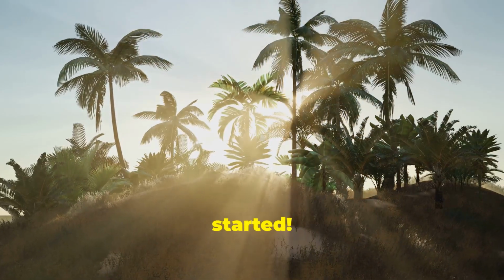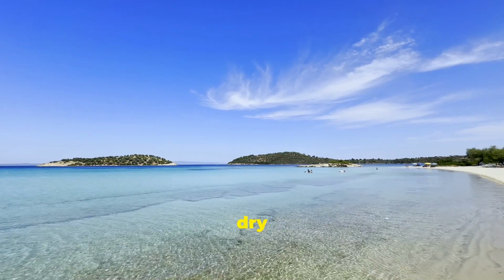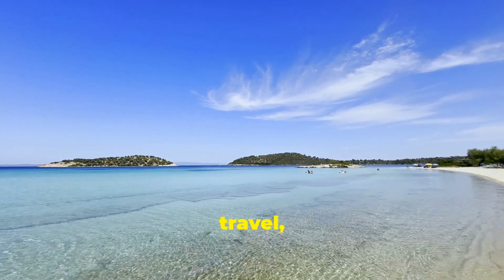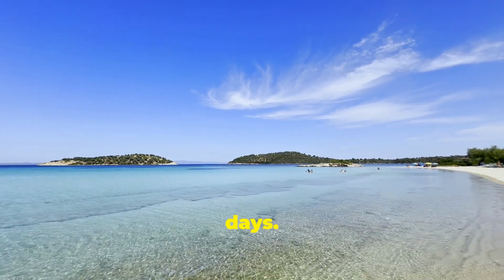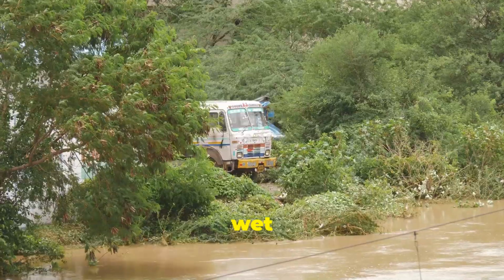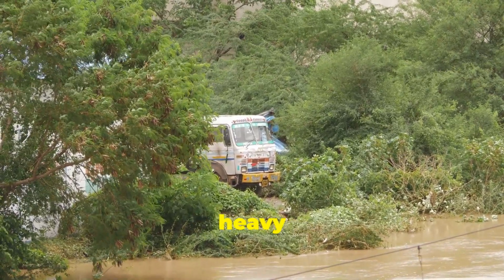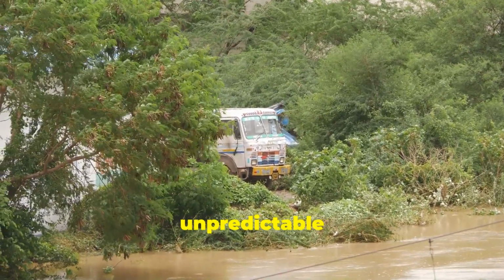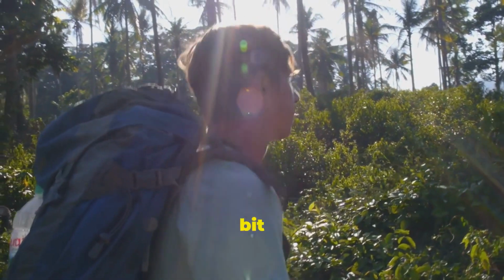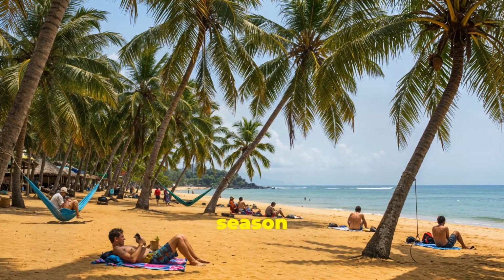Let's get started. Timing is everything. The best time to visit Timor-Leste is during the dry season from May to November. Think clear blue skies, easy travel, and perfect beach days. Roads are better, and you can explore without worrying about the weather. The wet season from December to April brings lush landscapes, but also heavy rain, muddy roads, and unpredictable travel. There are fewer tourists then, so if you love adventure and don't mind a little bit of chaos, it might be your thing. For most, though, the dry season is ideal.